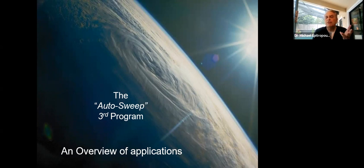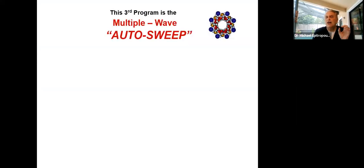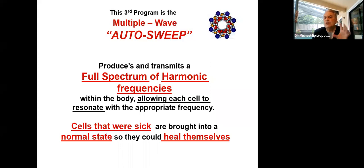The third program of the clinic in a case is the auto sweep. And let's look at some of the applications of the auto sweep, which is, again, the third program up on the clinic in a case. So the third program is basically a multiple wave auto sweep type effect. It produces and transmits a full spectrum of harmonic frequencies within the body, allowing each cell to resonate with the appropriate frequency.